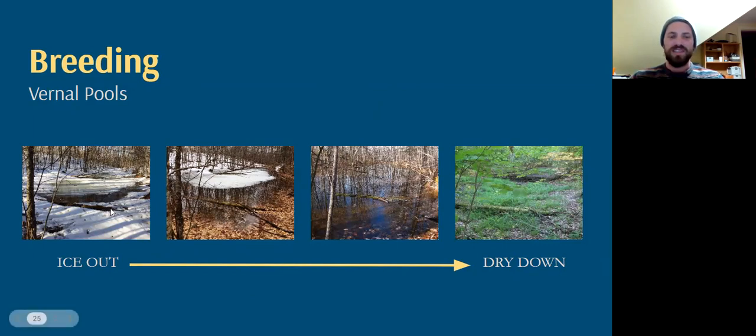And as spring progresses, snowmelt and rainfall will start to fill it up, and the ice will retreat. And you'll start to see spring peepers and wood frogs returning at about this time. But the real key hot time for amphibian reproduction is this, when it's at its maximum extent, ice and snow are gone, and rainwater has really filled this vernal pool up. So that's when all these amphibians are congregating to breed in these vernal pools. And then as spring goes on, some of this water infiltrates into the groundwater, some of it evaporates, some of it is taken up by plants.